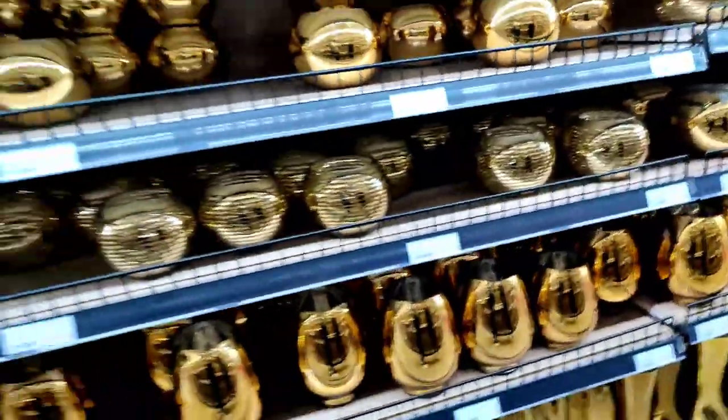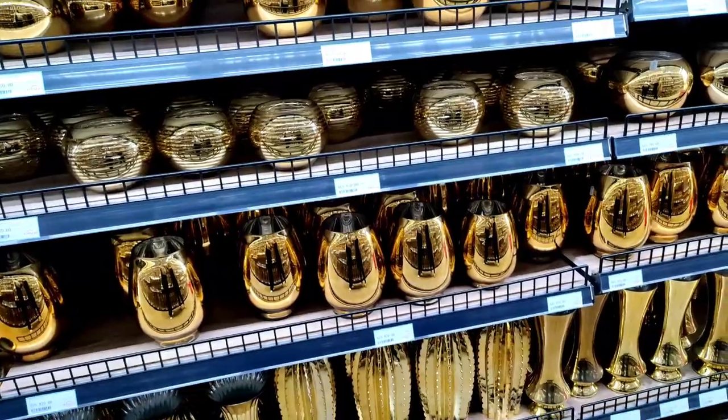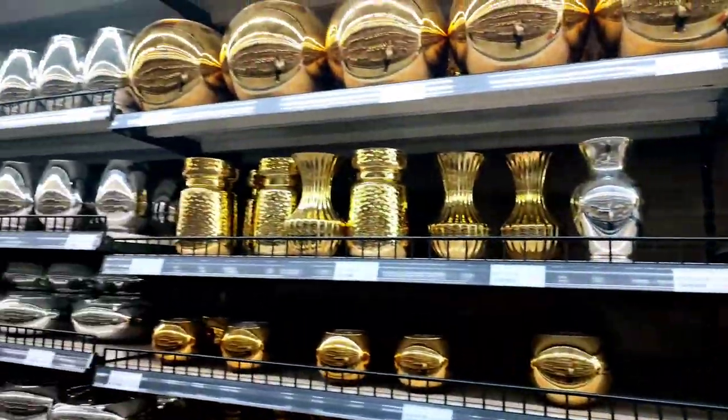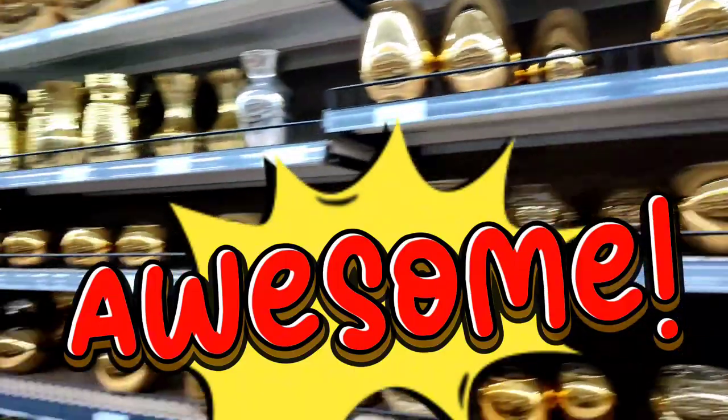Sorry, this is my best section. I think I'm going to go with this shape. Or the round one. Let me show you. Look at those. I love those. This is my best section so far.